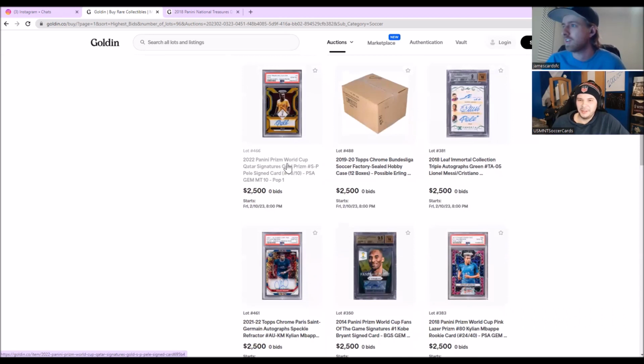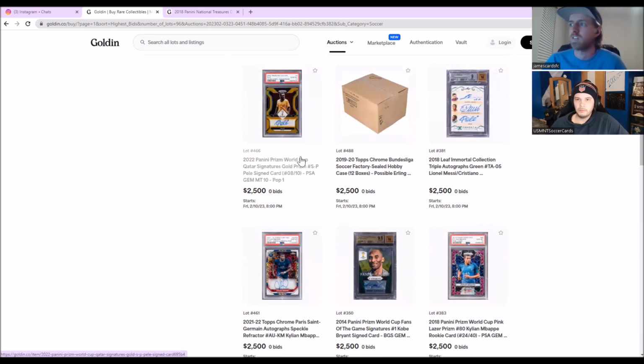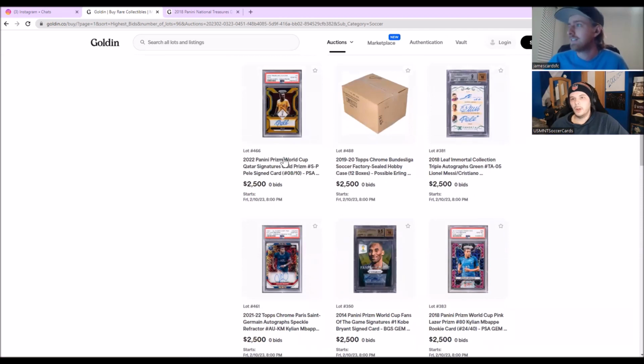This Pele is nice. This is a gold from the most recent Prism set. Very good auto, actually. No streaking, very centered on the sticker. So that looks really nice. PSA 10 condition. No, I like that too.